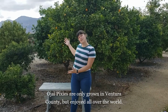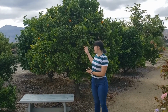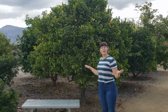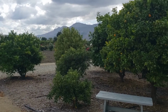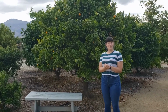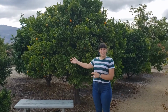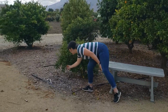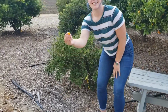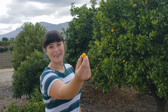Here we have our citrus orchard. You can see behind me we have a tangerine tree that we call a pixie tree. Pixies are only grown in Ventura, so if there are these types of tangerines elsewhere, they're not a pixie. We also have kumquats and other citrus varieties around us. Lemons are the number 4 top agricultural product from Ventura, so that's pretty cool. And we can observe these citrus plants and see their fruit and see what grows best. And if you come in closer, you can see one of these little kumquats. If you haven't tried them before, you should definitely try them out.